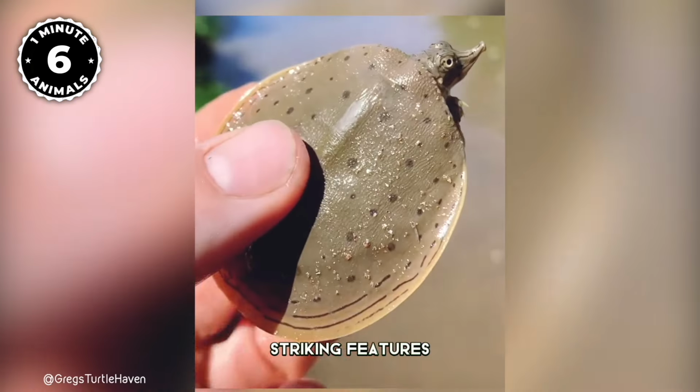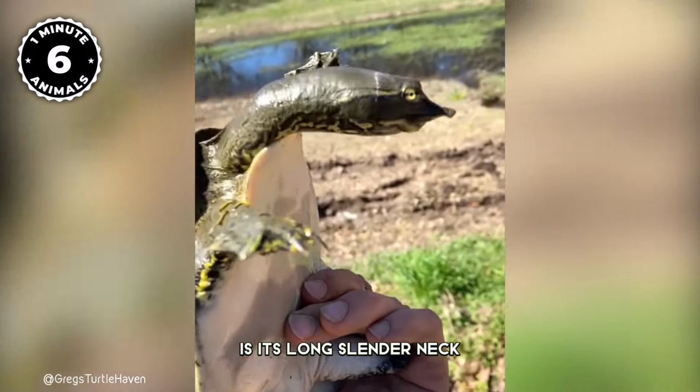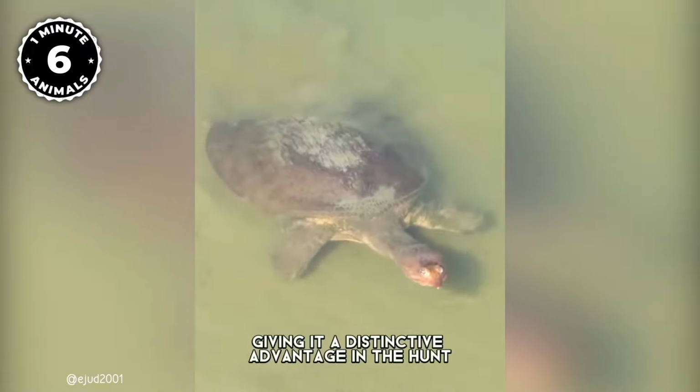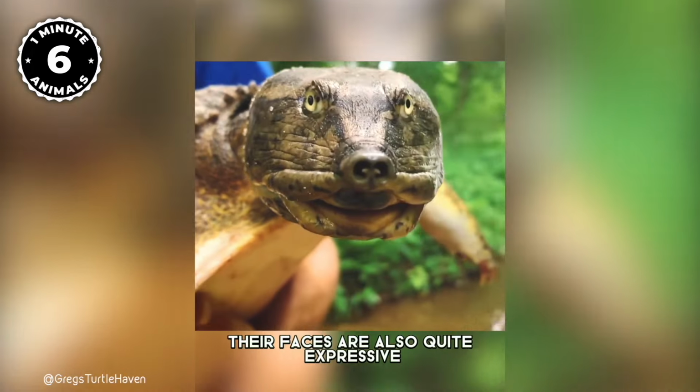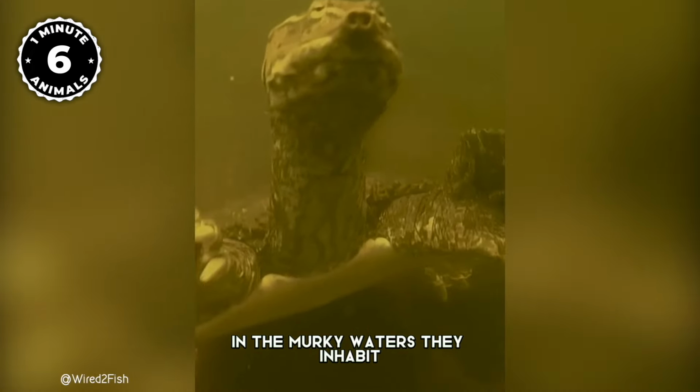One of the most striking features of the soft-shelled turtle is its long, slender neck. This allows it to reach out and snatch prey from a distance, giving it a distinctive advantage in the hunt. Their faces are also quite expressive, with large eyes that allow them to see clearly in the murky waters they inhabit.